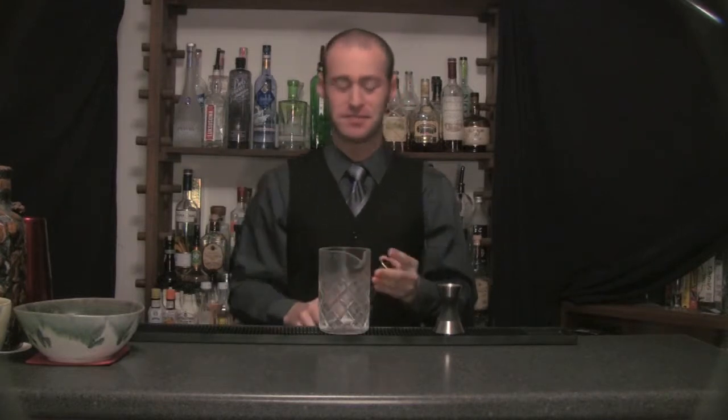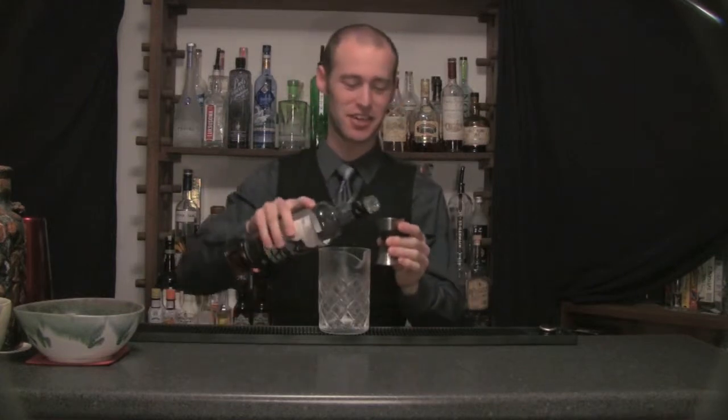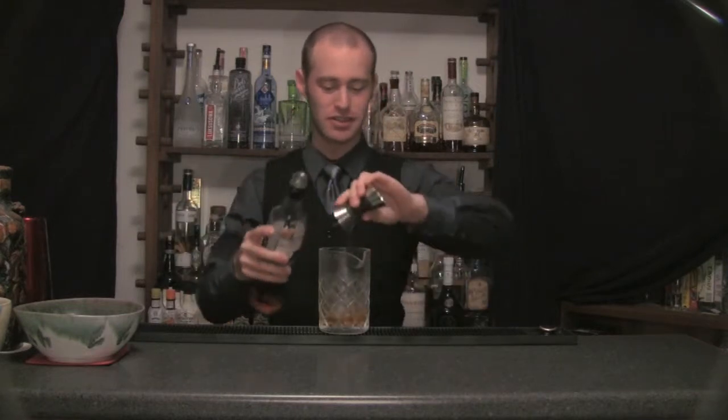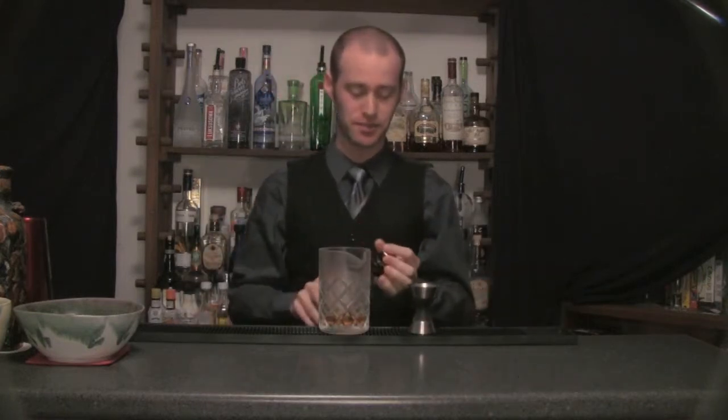So, I don't know. So we're gonna start off here with 1.5 ounces. As I stated before, I like my cocktails a little bit on the smaller side, especially a drink like this that's very spirit driven.